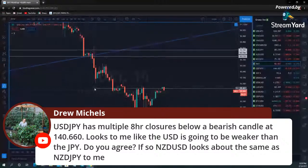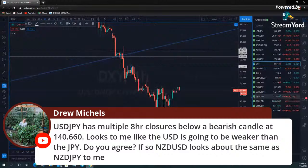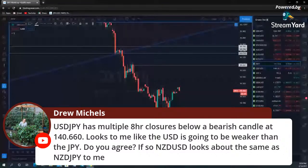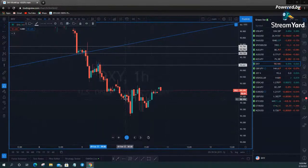Let price come back up to this area. This is where the risk to reward gets better, because you're essentially just looking for the low to be taken out at this point, right? So this is a good spot to hold a risk to reward, but I'm just trying to get you to see the markets the way that I see them.